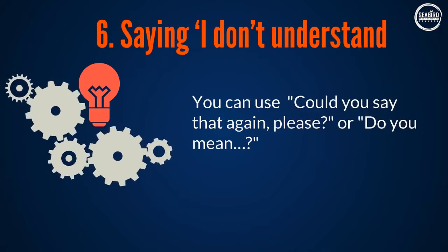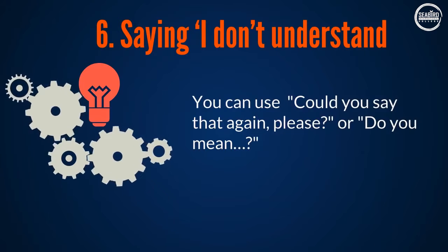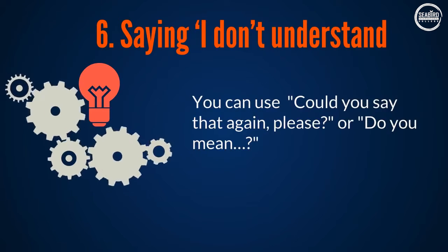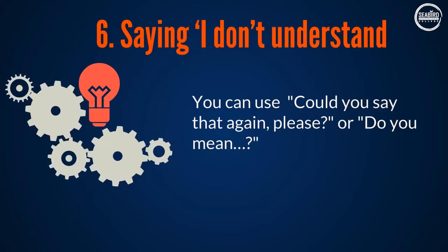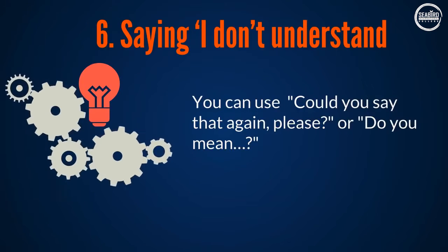6. Saying "I don't understand." There are much better ways to check for meaning, so learn them. You can use a straightforward request like "could you say that again, please?" or ask a checking question such as "do you mean?" That shows you have at least partly understood the question.